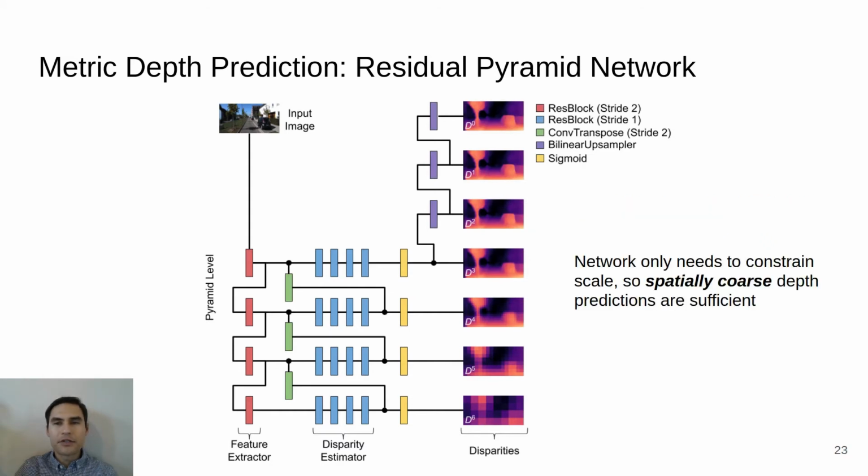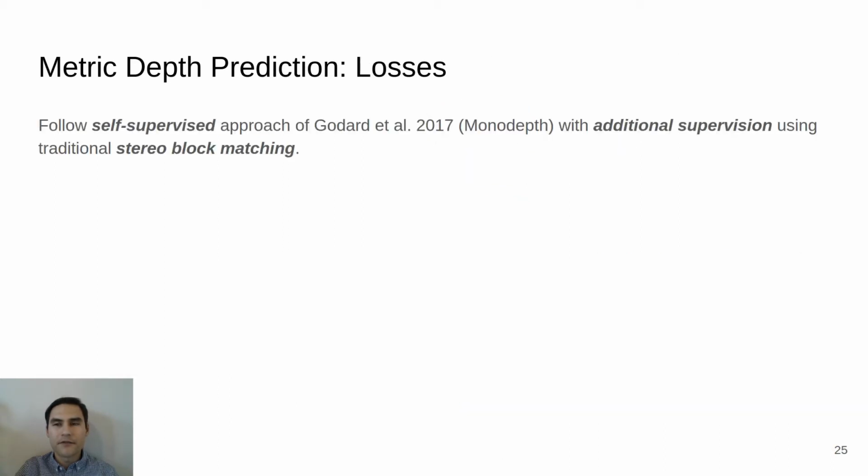Since we are only interested in using the predicted depths for scale, spatially coarse depth predictions are sufficient, and expensive feature extraction and disparity estimation at fine image scales can be avoided. Using our architecture, predicting a 32 by 64 pixel depth map can be computed in as little as 30 milliseconds on a standard CPU.